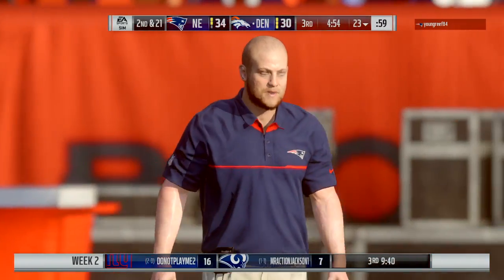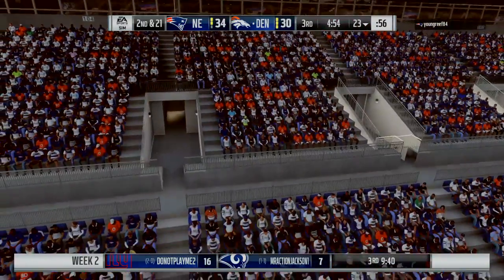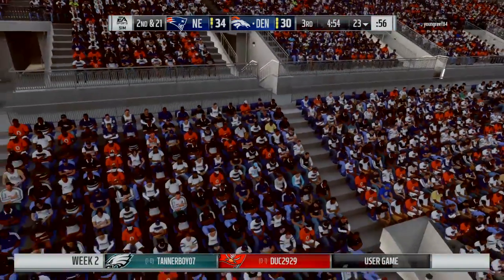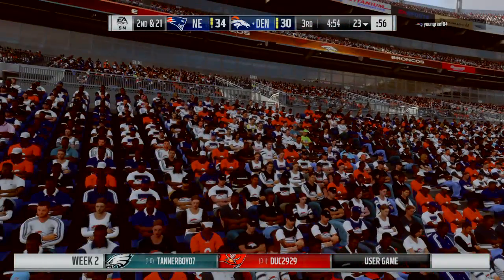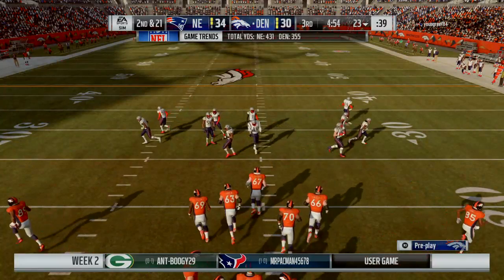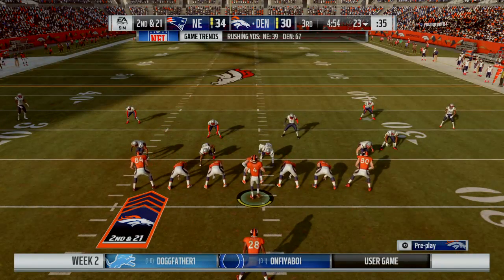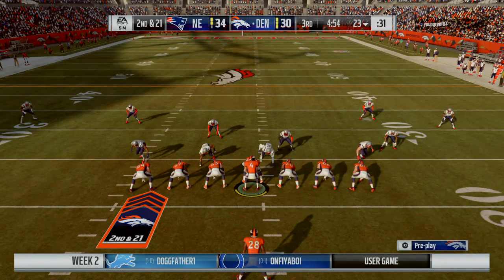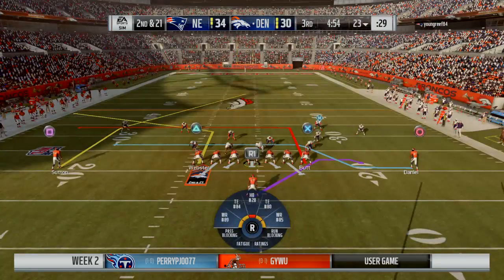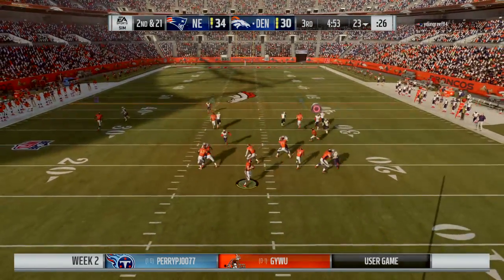Now we're going to get a timeout here called by the Patriots. It's just their first, so 2 remaining as they burn one here in this 3rd quarter. Well, they're in some hot water now. After that sack, it's 2nd and 21. Set. 319. 319. He'll look to throw.